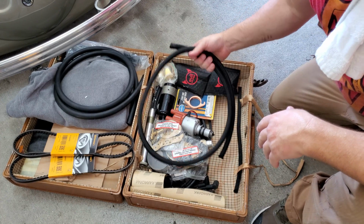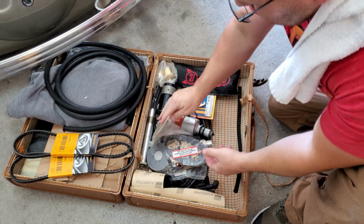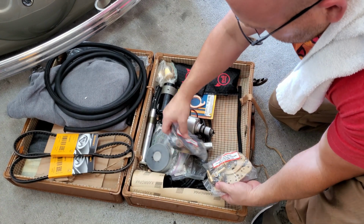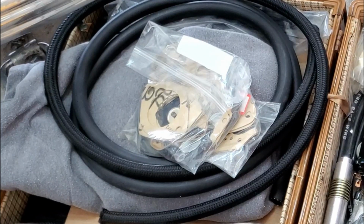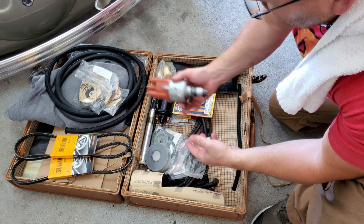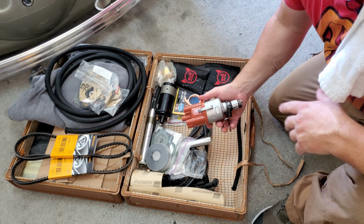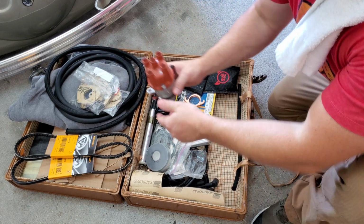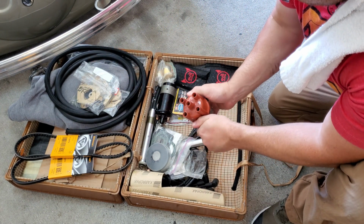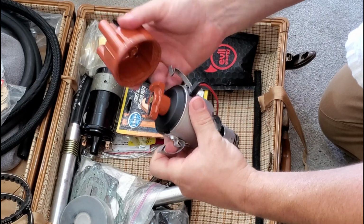Extra -8 A&M oil hose. Some carburetor rebuild stuff. Actually, quite a bit of carburetor rebuild stuff. That's not really just for me only. When you're in a club or you've got friends cruising with you, it's not a bad idea to have some spare parts just in case they need it as well. A spare distributor, and this one's got the electronic ignition in it already.